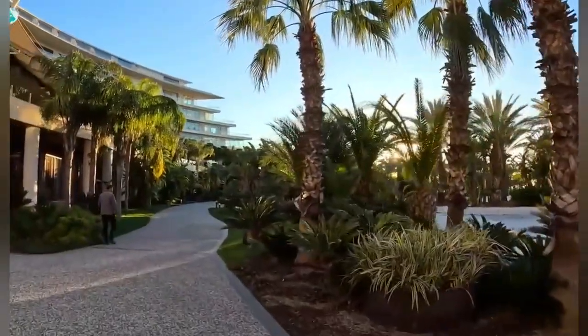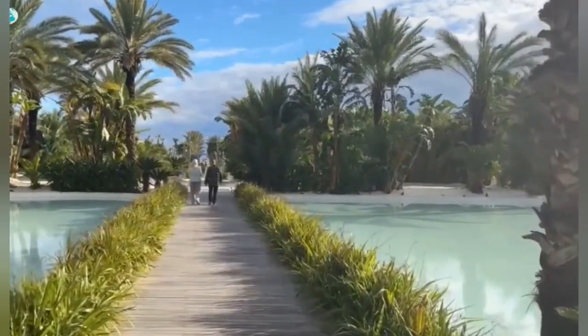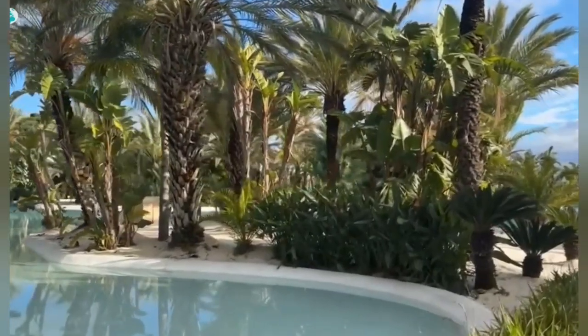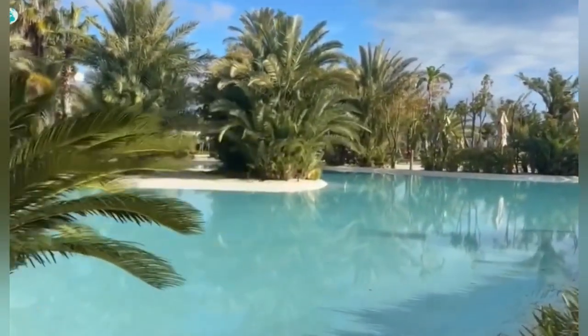After golf, we headed to the Maxx Royal Belek Spa. This place is a sanctuary. We tried their signature hammam treatment followed by a Balinese massage. All the stress just melted away.